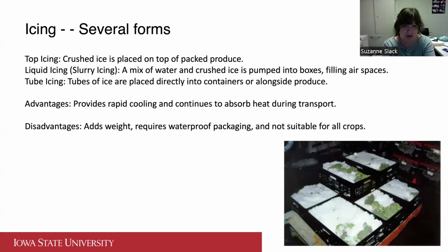And then old-fashioned ice: crushed ice on top of the packed produce. Cools it down pretty fast. Liquid icing or slurry icing is a mix of water and crushed ice. It's pumped into boxes and fills the gap. Tube icing, tubes of ice are placed directly into the containers or alongside produce. So tube icing would just be known as having an ice pack in there. So that's also really popular.